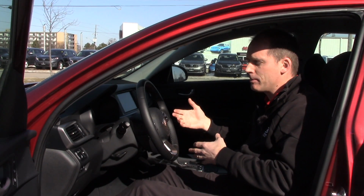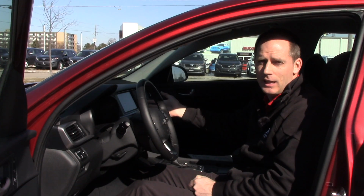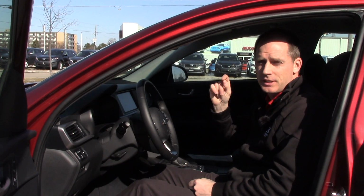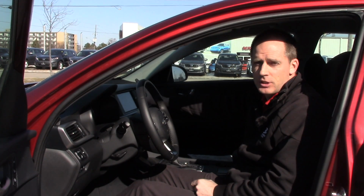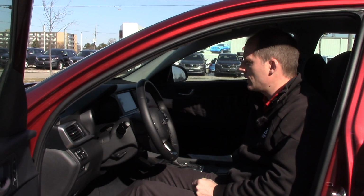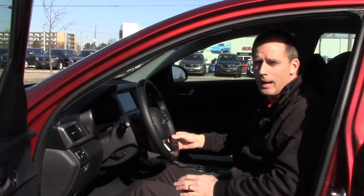The big thing that people like about those two features is depending on which phone you have, Apple or Android, you have navigation. So that navigation uses just a tiny, tiny little bit of data on your cell phone plan, but it brings everything up to this touch screen up here. So you've got navigation right in there through your cell phone with the most up-to-date maps in the world, through Google Maps, through Apple Maps.